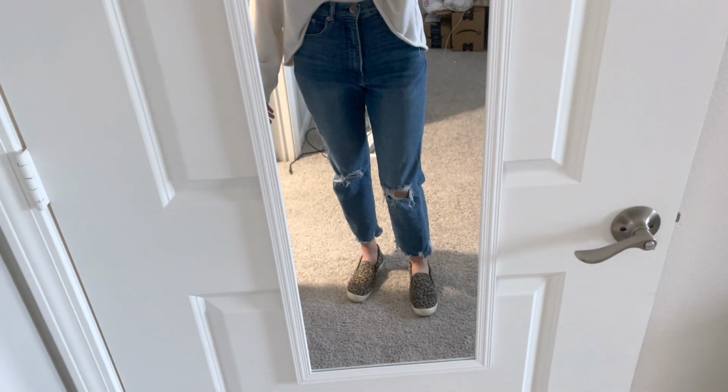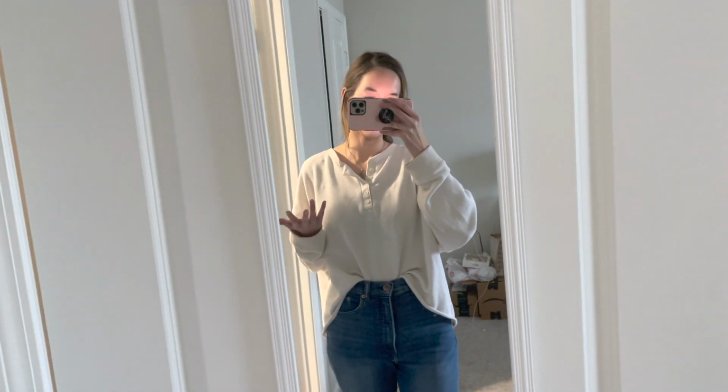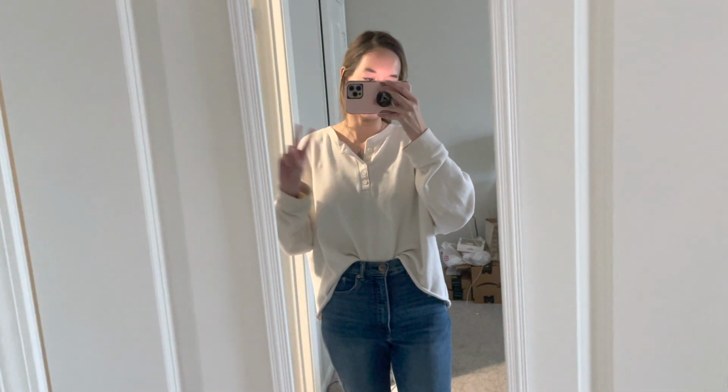I am off work and I'm quickly changing to get ready for my date in just half an hour, so I'll give you a quick OOTD. This is what we're going with. It's a very casual vibe. We're just getting coffee for like an hour, so I feel like this is the perfect fit.